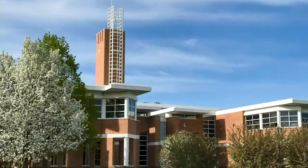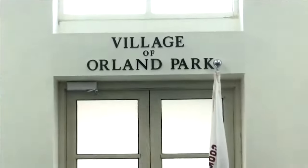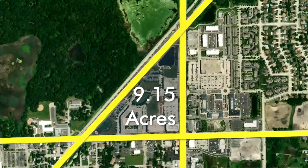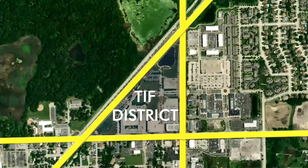Seeking to finally bring home the village's long-standing vision for the area, at the May 2nd, 2022 Village Board meeting, the Village Board approved the conceptual master development plan for downtown Orland Park. Downtown Orland Park contains 9.15 acres of undeveloped land in the Main Street Triangle between 143rd Street and LaGrange Road. This area is currently a TIF district.